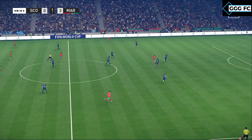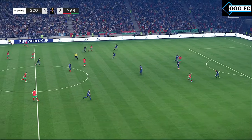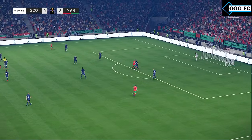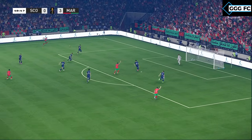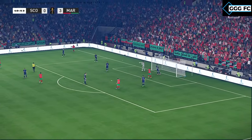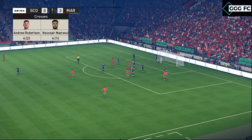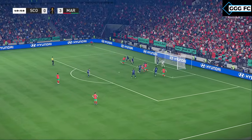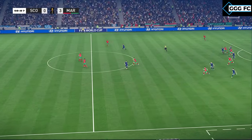Spread out to the left. Out to the left it goes. Lovely bit of skill. Great work on the overlap. Cross deflected behind for a corner. That has been knocked clear. Robertson shifted upfield.